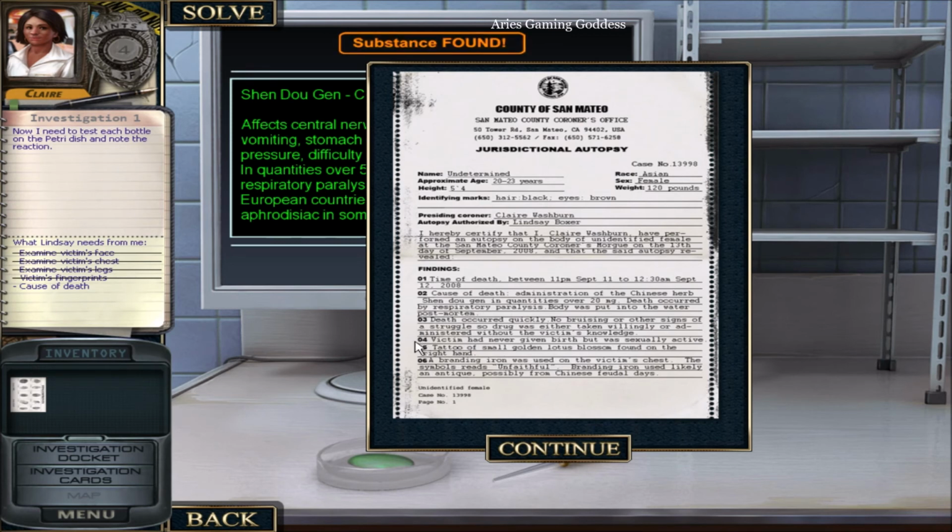4. Victim had never given birth but was sexually active. 5. Tattoo of a small golden lotus blossom found on the right hand. 6. A branding iron was used on the victim's chest. The symbol reads unfaithful. Branding iron used likely in antique, possibly from Chinese feudal days.